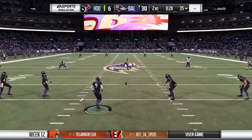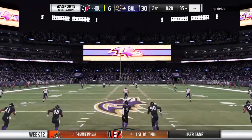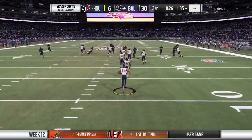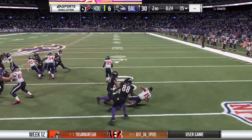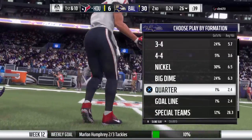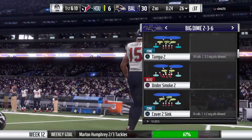Here's Tucker now out to kick this one away. This one fielded at the 5. And he'll get it up to about the 26-yard line, just across the 25. And now out comes Houston.